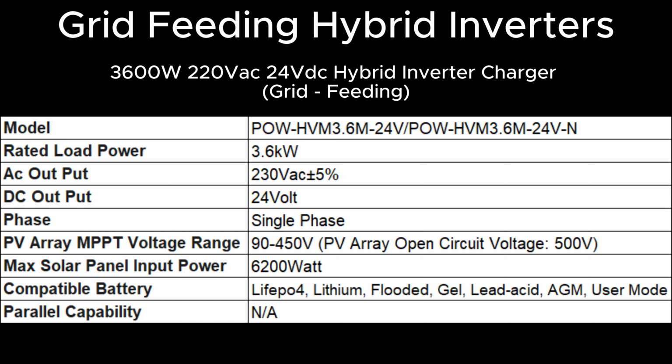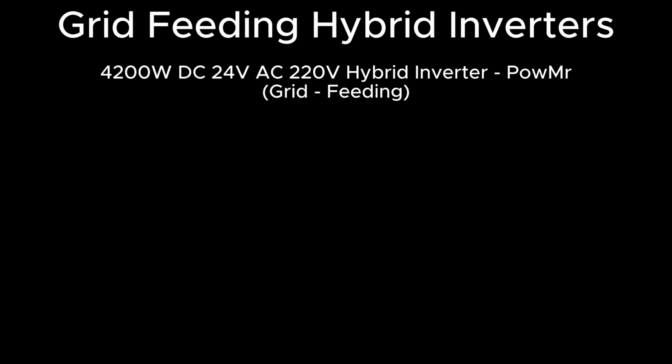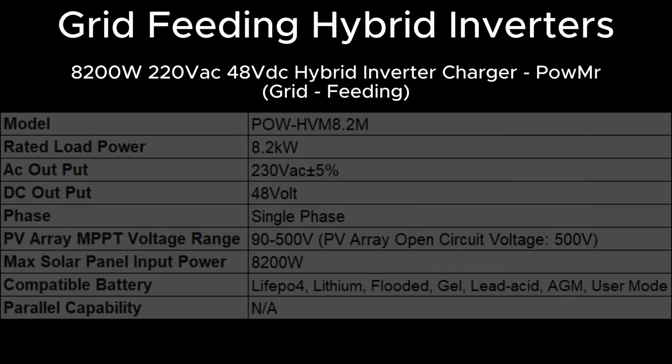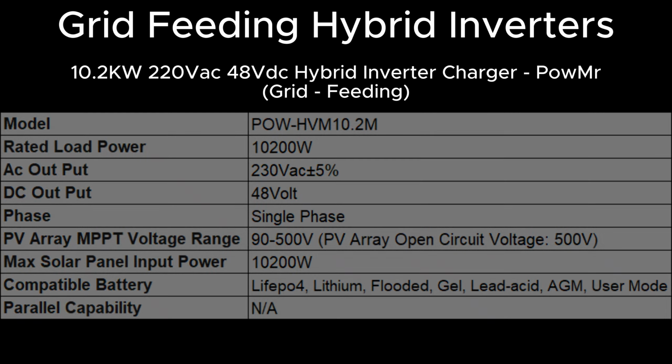3600 watts load handling, 220 volts AC, 24 volts battery support. 1200 watts, DC 24 volts, AC 220 volts. 6200 watts, 220 volts AC, 48 volts DC. 8200 watts, 220 volts AC, 48 volts DC. 10200 watts, 230 volts AC, 48 volts DC.